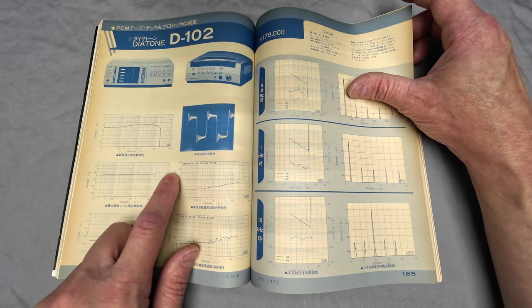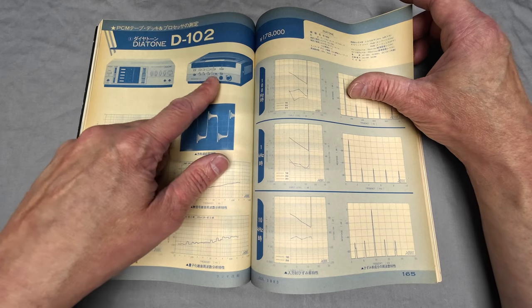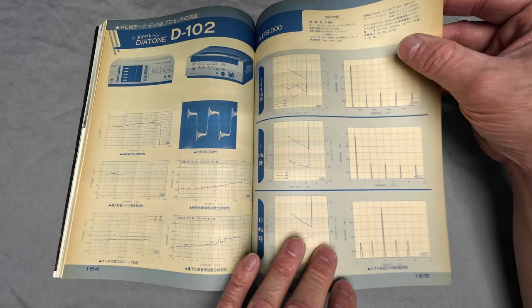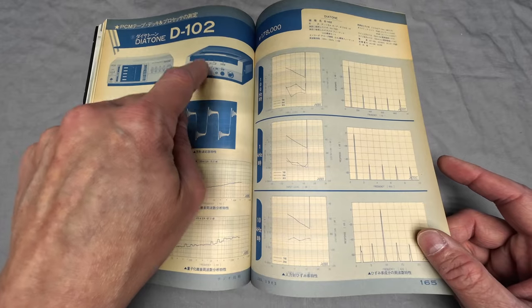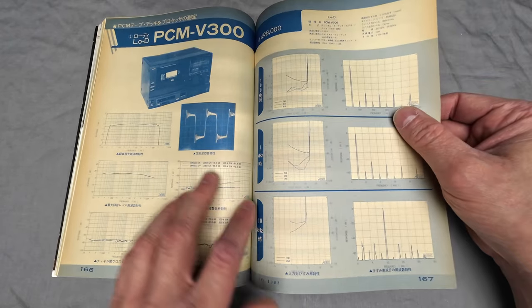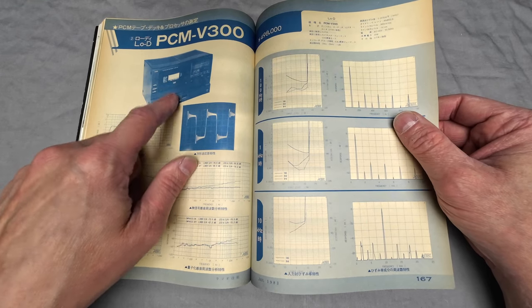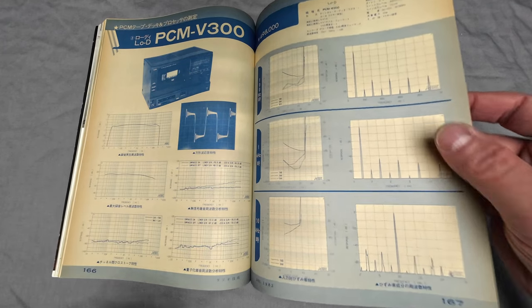That's a VCR right there. Or rather, it's a VCR that does PCM audio or something. But yeah, this would be digital audio back in the day stored on videotape. Yeah, there's the Lo-D. Looks like it's got the transport right inside the housing there. That's good. I might want to find one of those at one point.